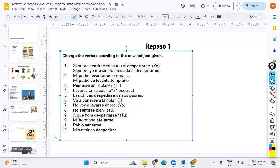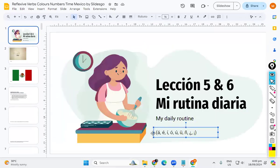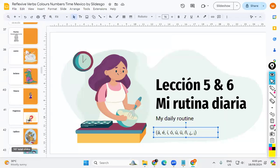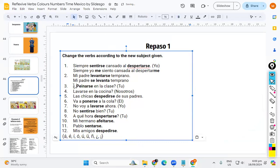Peinarse in class, we need the tú form. Just a second, let me just get this onto our slide so we can have some accents when needed. All right. What is the reflexive pronoun? Right. Te peinas en la clase. Good. Okay, what about number 3?